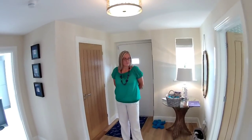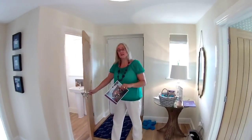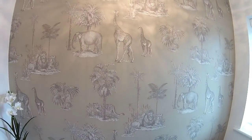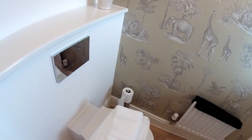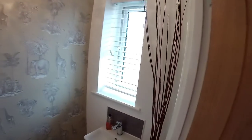So, nice entrance hall. I'm expecting big things out of this house. Right, let's start in the smallest room, the downstairs cloakroom. Actually nice wallpaper there, lovely. You've got the WC push flush there, and also a small sink, which is just adequate, and you've squeezed a window in as well.